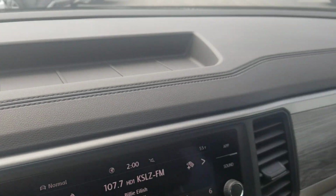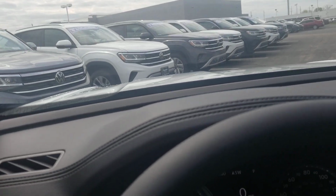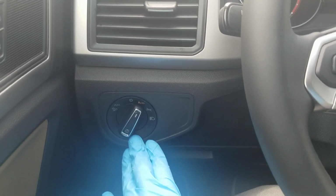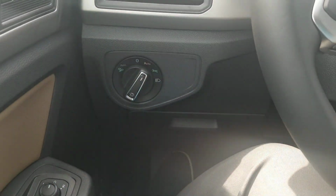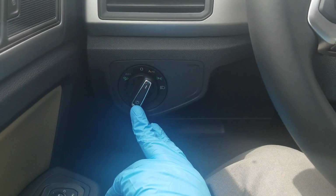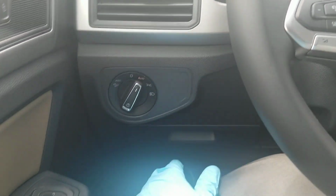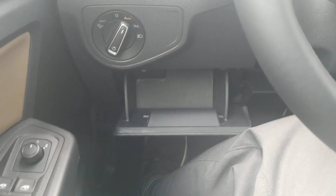Nice flat dash across the top and storage tray here, just like you do in a regular Atlas. And then over here, here's your vent setups and also your automatic headlights right here. You do also have something called all-weather lights. They replace fog lights. They're basically side lamps that help illuminate maybe ditches or your path when you're driving. Coin box for storage right there. That's your standard coin box storage there.